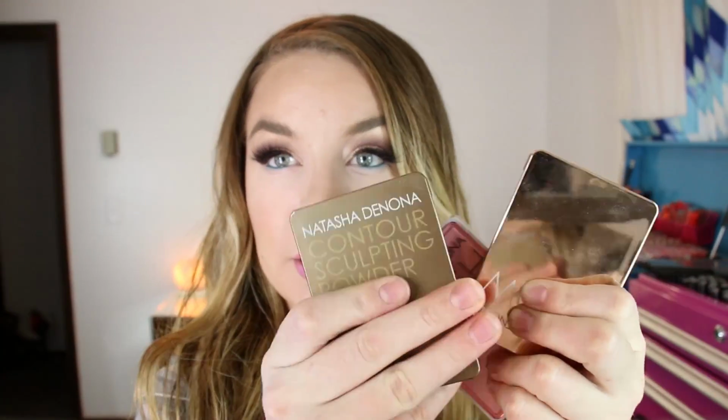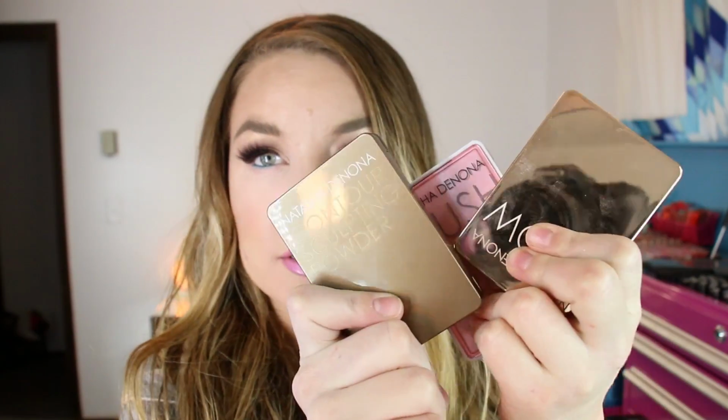This next product is the Natasha Denona Contouring Sculpting Powder. I have got the shade 02 Medium. Same type of packaging as the other stuff. I will say I appreciate the difference in packaging for each product. They're not all the same. The blush has got the pink on there, the highlighter is a little bit lighter, and then the bronzer is kind of a bronzy color, so I do like that in reference to the packaging.